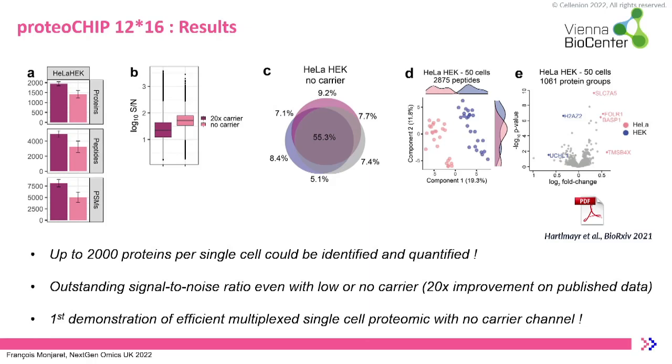Running this kind of experiment, most of the time you have to put with your single cells a kind of mock carrier, let's call it like this. And so you lose some space when you run the mass spec. In this demonstration, they just show that the carrier is useless. You can run the single cells directly. It's working well. Here you have a triplicate of experiments, just showing the overlap between the triplicates.